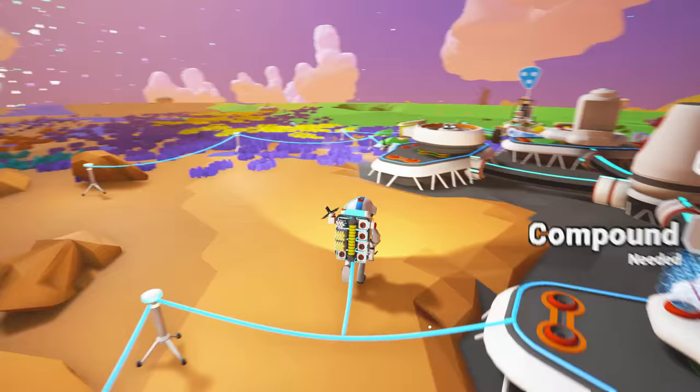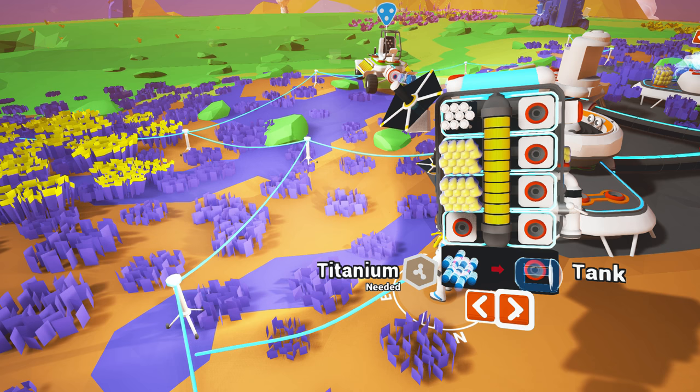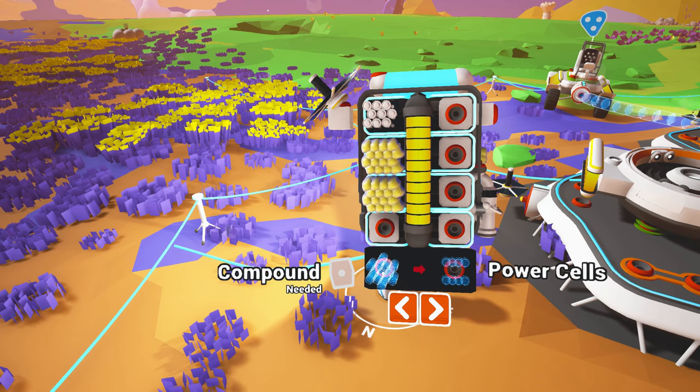All right, well, let's go pick up my storage. In fact, do I have any more compound left? I want to make another storage. So much to make. We have a tank we can make. Oh, power cells I can make right here in my inventory. Just need compound. Let's go find some compound.